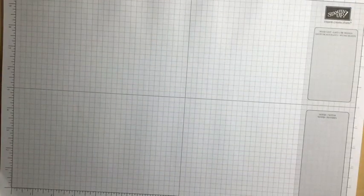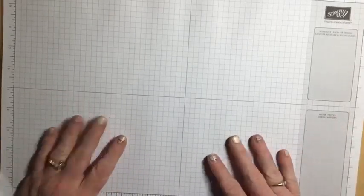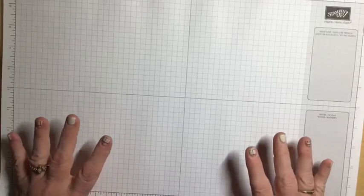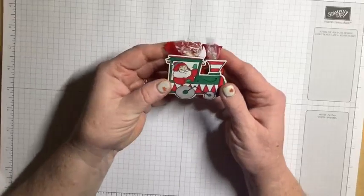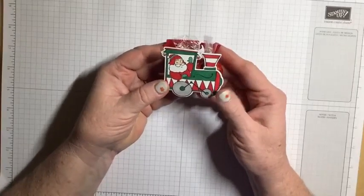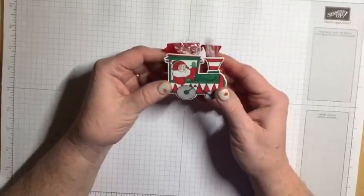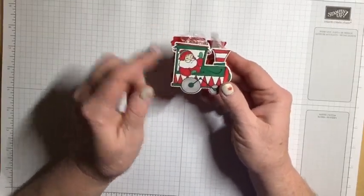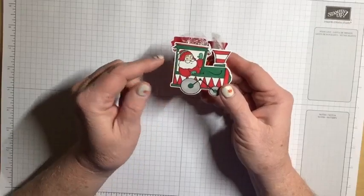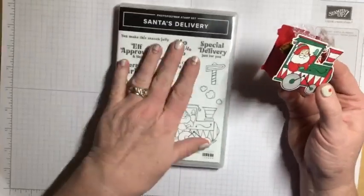We are going to be doing some gift packaging. I was thinking this year I needed to share more of my Secret Santa gifts. This one I'm not going to be making tonight, but this is an example of what I would give for a Secret Santa gift. I think I said Santa. I call it Secret Stamper. This is using the set that I'm going to be using tonight, the Santa's Delivery Bundle.